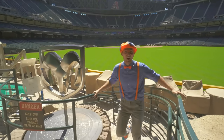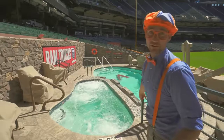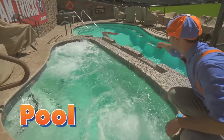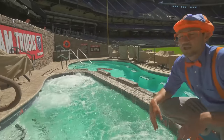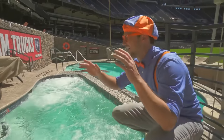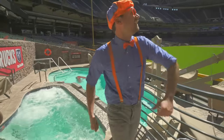Hello! Oh, baseball is so cool! Ooh, and this is really cool. This stadium even has a pool over there and a hot tub. Whoa! You can sit in these and watch the game. Whoa, it is so hot here in Arizona. Oh, hey, let's put our feet in the pool and cool down.